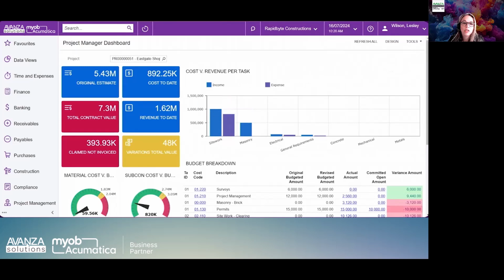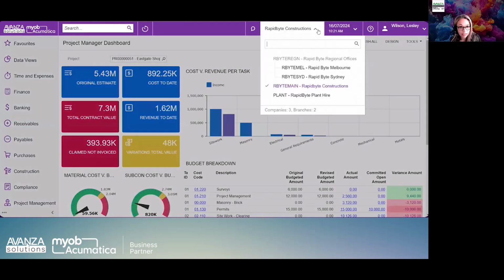Now, I'm going to switch gears and take a step back to view the business from a broader perspective. If your business consists of multiple legal entities, what we refer to as companies within MYOB Acumatica, you can manage them all within a single database. Each company can have its own distinct NZBN and handle tax reporting independently. You can also further organize these companies into branches, which might represent physical offices or regions. This setup provides you with the flexibility to manage and consolidate your financial data according to your needs.